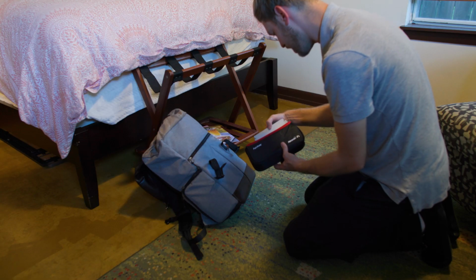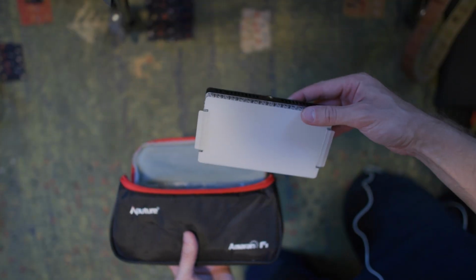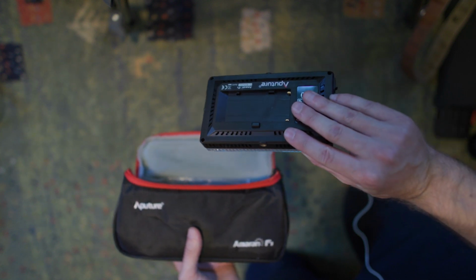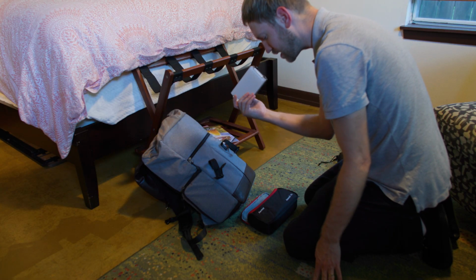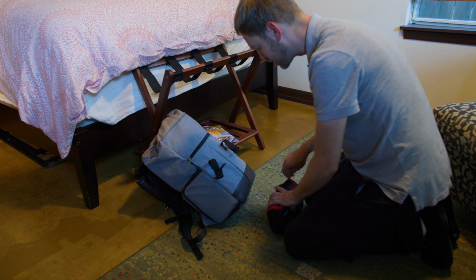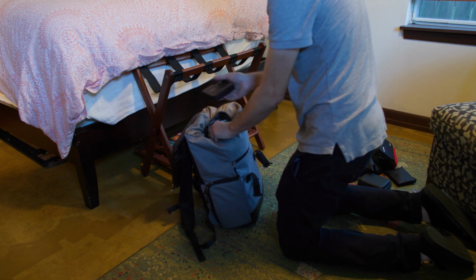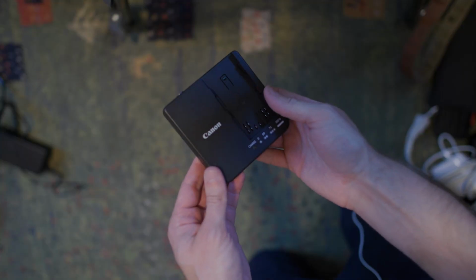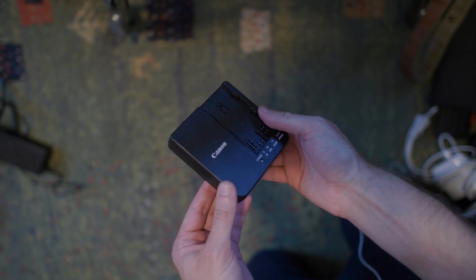This is the Aperture Amaran F1, just a little light that we can take around if we're doing quick B-roll shots. It's nice to have something really small. This is also bicolor, and the brightness on it is adjustable. It's really handy, a small light that I like to bring for travel. And whenever you're traveling, small things are really great. The charger for the Canon C70 batteries is in here. And then again, after the shoot, while I'm uploading footage, I'm also making sure that I'm charging batteries and just preparing for the next day.